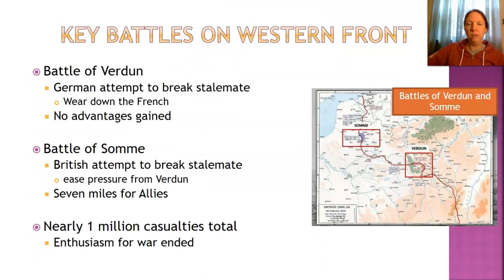Two other key battles on the Western Front that demonstrate the stalemates of the trench-style warfare were the Battle of Verdun and the Battle of the Somme. In the Battle of Verdun, the Germans had made some progress against the Russians, and so they were able to send some troops back to the Western Front, and they decided to conduct an offensive and basically attempt to break the stalemate by wearing down the French and killing as many of them as possible until they wanted to give up.